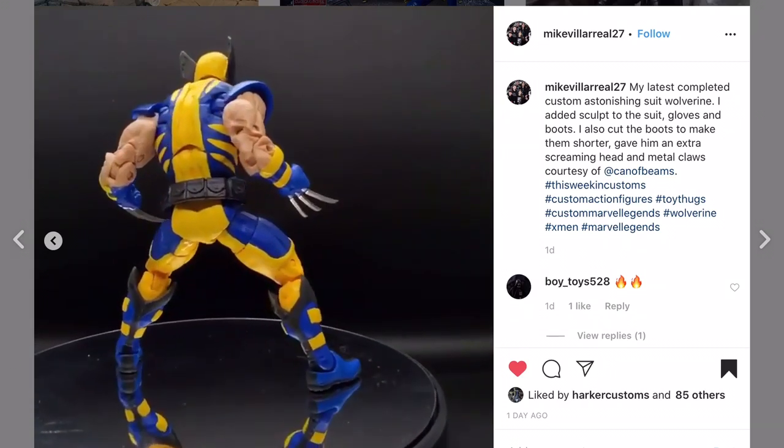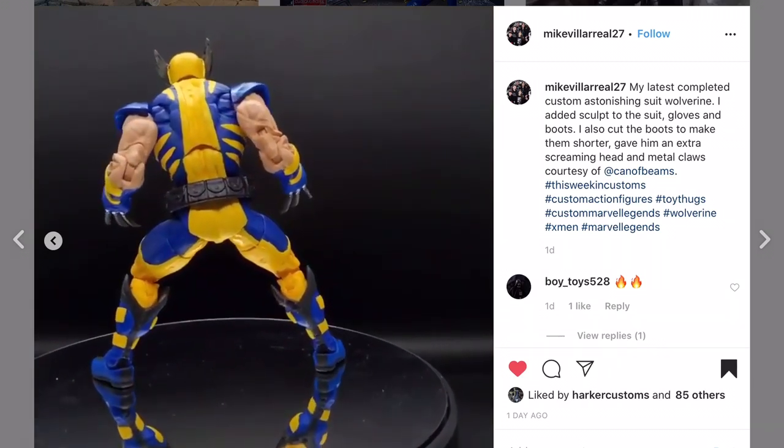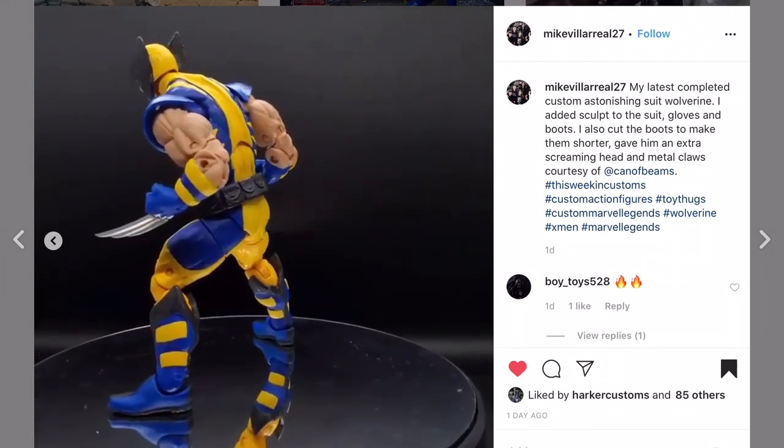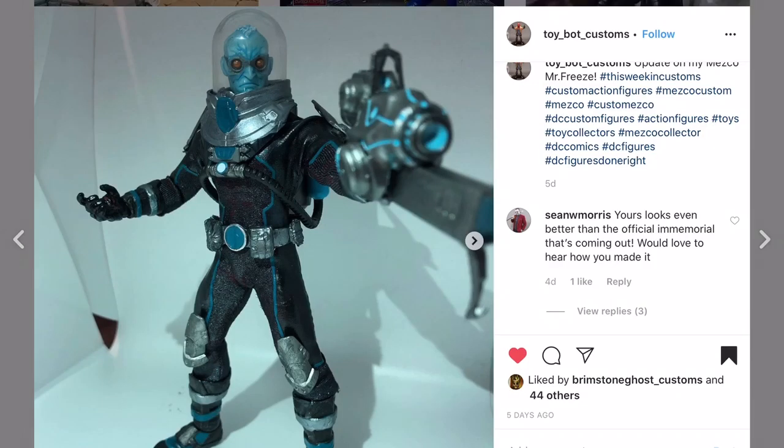Some of those stripes. And I like this Wolverine suit. I don't think that Hasbro will put one of these out, but who knows, because they do put out a ton of Wolverines. That's a nice looking one.